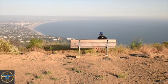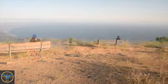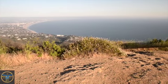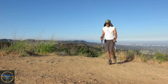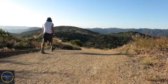A pair of benches have been kindly provided, so have a seat and enjoy the panoramic view. The mesa has the potential to deliver a mesmerizing sunset, though you should pack a flashlight for the hike back if you plan to stay that late.